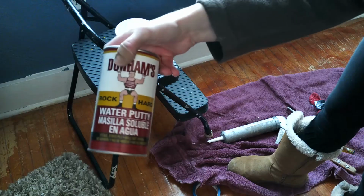Get the painter's caulk and caulk all those little gaps in the trim. And then, secondly, get some wood putty. I also talked about this in a wood putty video that was really early on in Beth the Builder. I haven't been around that long, but, you know, so this is Durham's Rock Hard Water Putty.